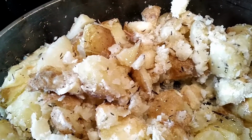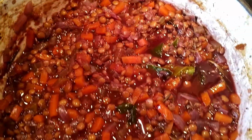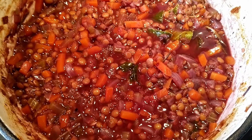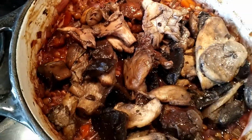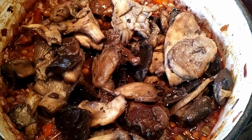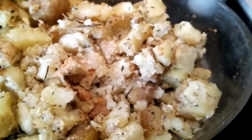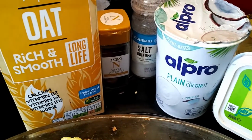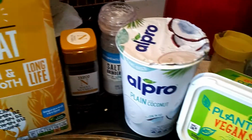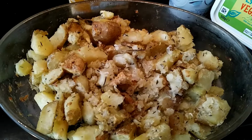And this is, I took it out after about half an hour and then put the mushrooms inside, the cooked mushrooms. So it requires just another 10 minutes in the oven. I took my potatoes out as well. And then I added some non-dairy milk, non-dairy yogurt, non-dairy butter, pepper, salt, and some nutmeg into my mash.